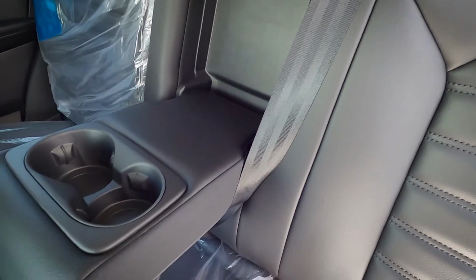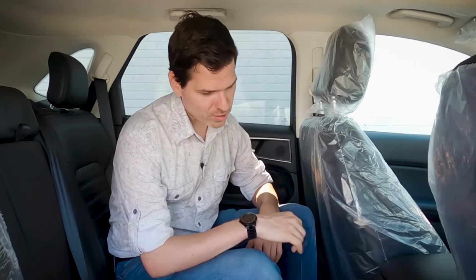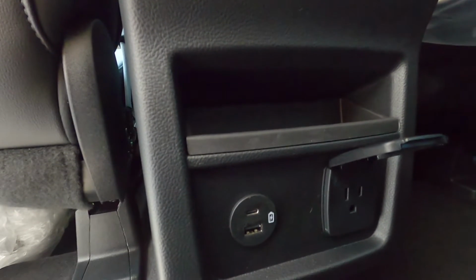Now, a couple other things to point out. We do have a cup holder in the back here as well. So very, very straightforward there. Click that in order to lock it back into place. And as we start to move forward, we've got a little cubby space, so a little bit of storage space for the back there.